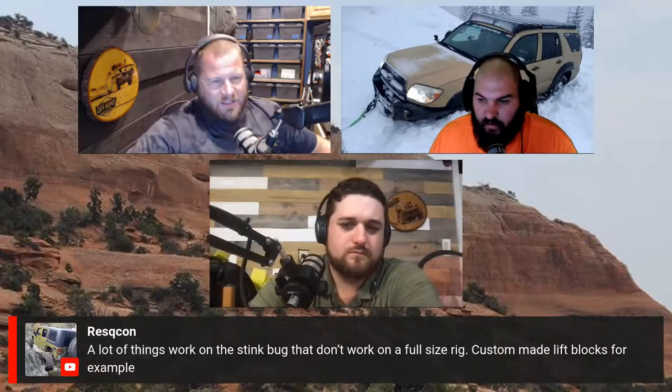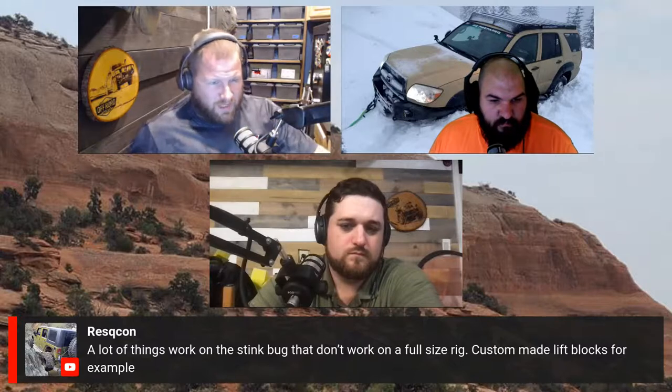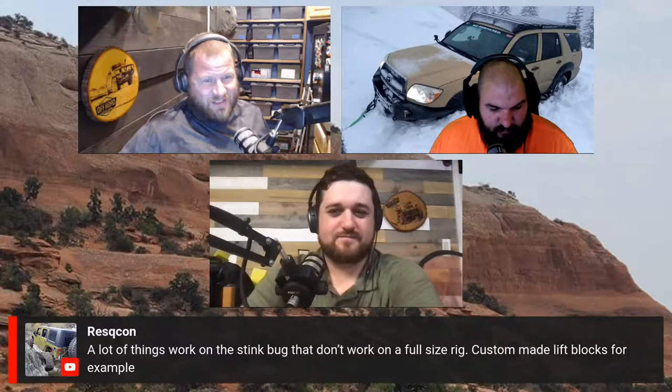Tim says that a lot of things work on the stink bug that don't work on a full size rig. Custom made lift blocks, for example. I don't know. I've seen some custom made lift blocks for full size rigs that, well, I guess maybe they shouldn't have them. So maybe that's your proof in the pudding. I don't know.